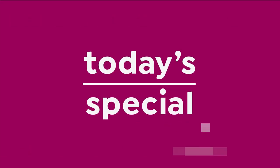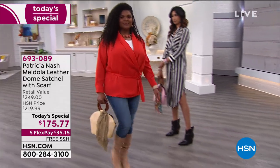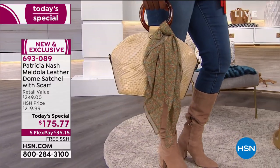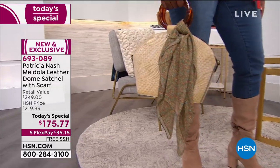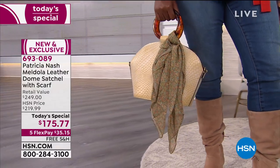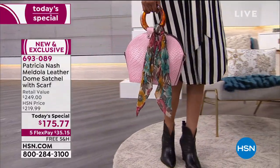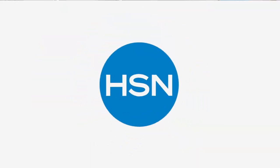Still want to let you know, we've got another presentation and tour of today's special. Something brand new and exclusive from Patricia. Very different from all the Patricia Nash bags that you collect. And yes, you've got that faux tortoiseshell double ring handle on the top. But you get the practicality of the crossbody strap. That's coming your way, you guys. So many ways to wear this beautiful rounded dome satchel. Scarf is included. That's like a little bonus extra for you. But it's coming up in just a little bit.